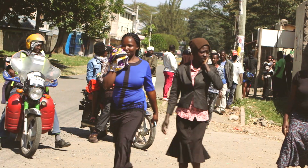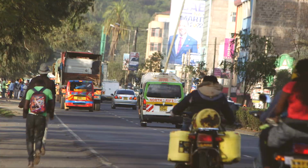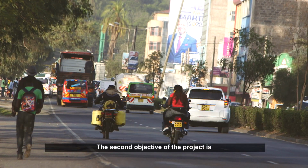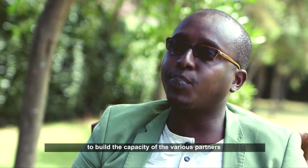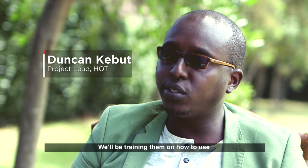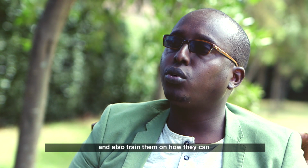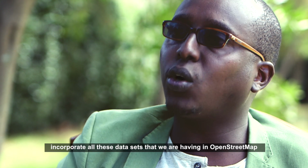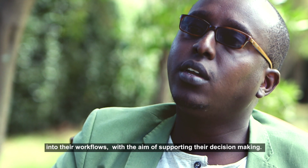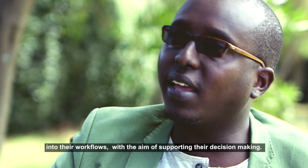The open map data generated could help policymakers solve some of the city's challenges. The second objective of the project is to build the capacity of the various partners. Yes, so we'll be training them on how to use the improved AI mapping process, and also train them on how they can incorporate all these data sets that we're having in OpenStreetMap into their workflows, with the aim of supporting their decision making.